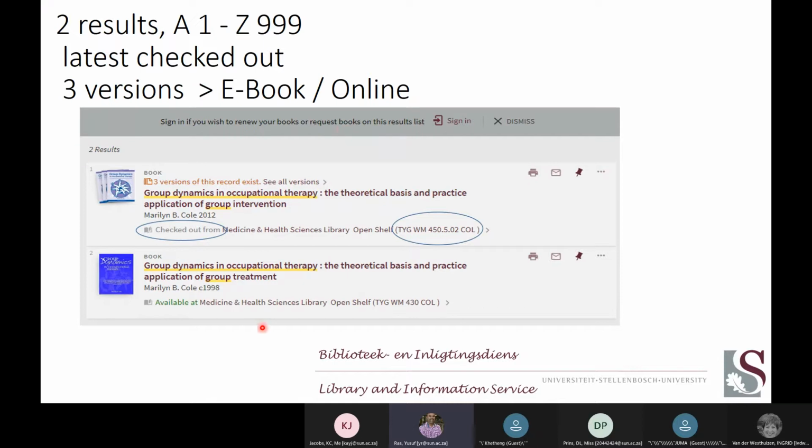I just want to show you also, if you have searched for a book and you get the results, sometimes it shows here there are three versions of the same record. Then if you click on all versions, see all versions, it will give you all the editions of the specific book. Sometimes you get ebooks and it will show you whether there's an ebook or not.